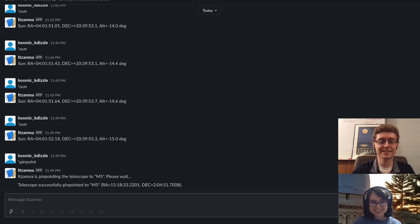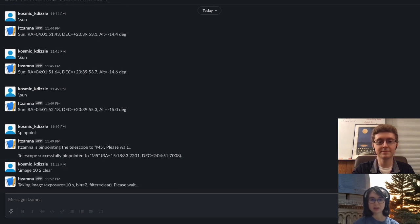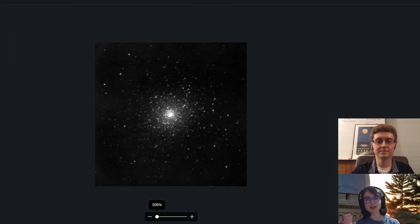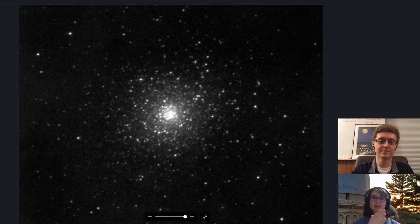And so now, once the telescope pinpoints, what we usually do is take a short 10-second exposure just to make sure that the image is in view and everything is good with the tracking, etc. So image 10 to clear, where clear is the filter that is being used. StoneEdge has 6 different types of filters. It has 3 broadband filters, the GRI, standing for green, red, and infrared, that, as the name suggests, are centered at wavelengths that let in green light, red light, and more infrared light.